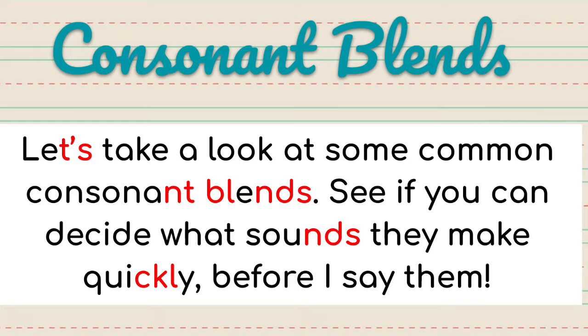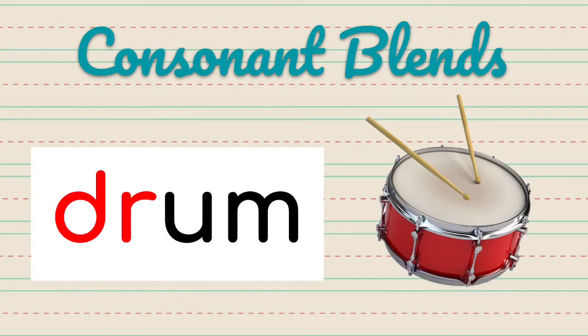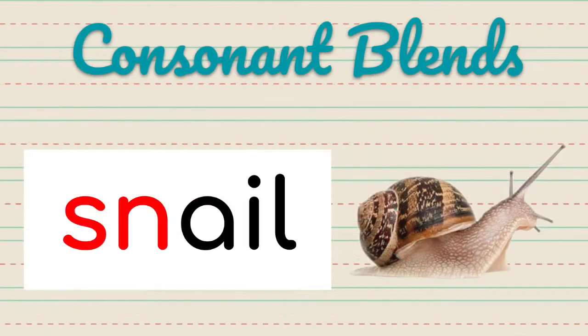Let's take a look at some common consonant blends. See if you can decide which sound they make quickly before I say them. I'll say the word, you say the blend. Here we go. Drum. What consonant blend do you see at the beginning? Yep, dr. Snail. What sounds do those 2 letters make for that consonant blend? Yep, sn.